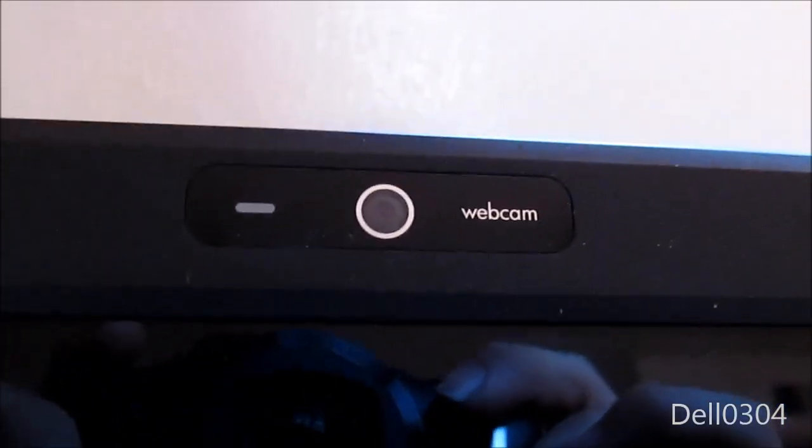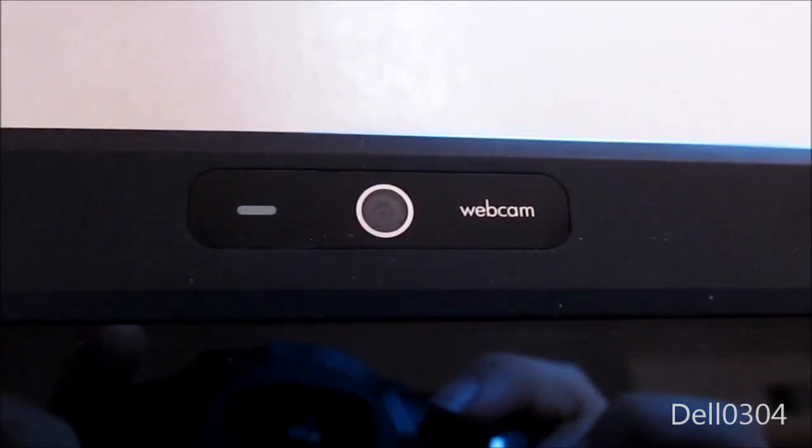So yeah, so there's the screen. We have a 0.3, it's either 0.3 or 1.3 megapixel webcam. We have a built-in microphone and the Presario C700 designation. See my camera there? It's a very reflective, glossy screen, so yeah, don't mind me.